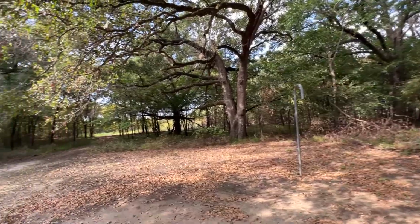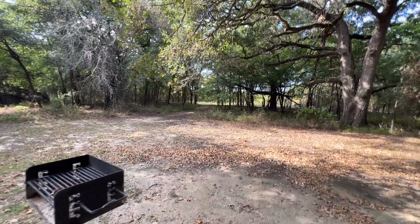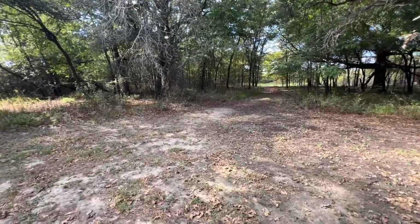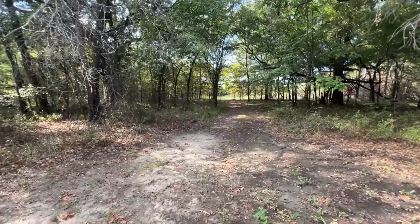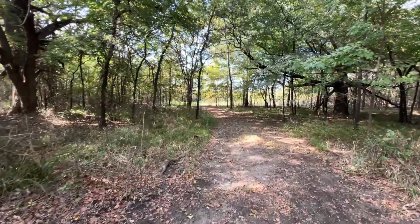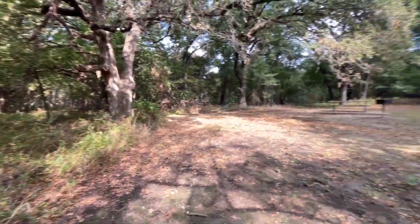Tons of trees in this campsite. You got a little trail back here that doesn't lead to anything, but it's still a nice little trail to walk and see if you can spot a bird or two, your favorite bird. I saw some deer back here yesterday afternoon. So just a pretty cool feature of this campsite. If you're like me and you love seclusion and secluded campsites, 42 is going to be a good one, y'all.